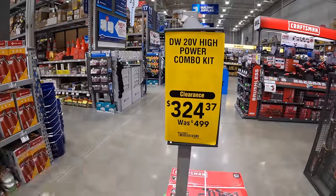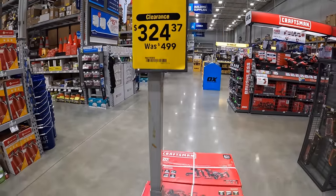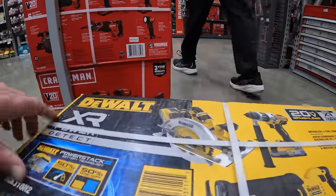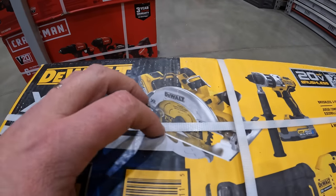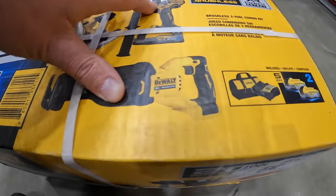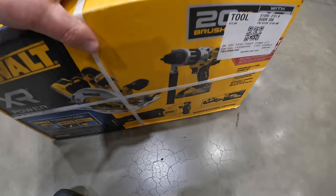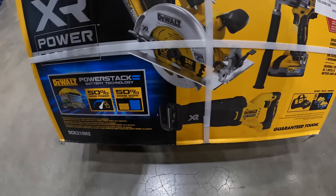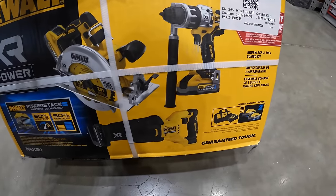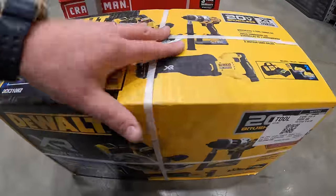All right, DeWalt does have this combo kit for $324.37, was $499. This is their XR 3-tool combo kit. Sorry about that. This has a 7-1/4-inch circular saw, the XR hammer drill, full-size reciprocating saw, 2 5-amp-hour power stack batteries, charger in a bag. So not too shabby. I love DeWalt's power stack batteries. They are top notch. In my opinion, they are the best lithium stack batteries that are made, especially the 1.7 amp-hour power stack. So that deal is going on.